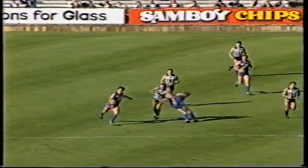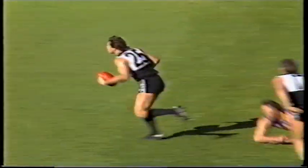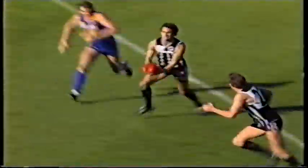Pays looking for Hannah. Hannah hasn't got the sun in his eyes this time. Took the mark and played on. Used the right boot. Robson's in front. Phelps behind. Phelps did it better. Got the handball back to Martin Leslie. Again to Russell Johnston. The handballing out of trouble.